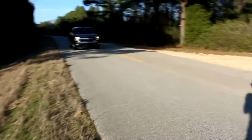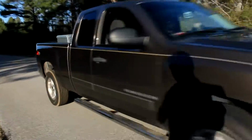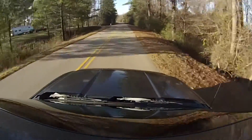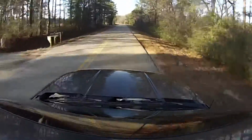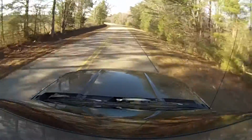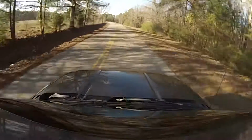Hello Internet, and welcome to another episode of College Cars. What you see here is a 2007 Chevrolet Silverado 1500. It belongs to my friend CJ, who is an electrical engineering major at the University of Alabama. The truck is an extended cab two-wheel drive with a 5.3-liter Vortec V8 and the Z71 package.